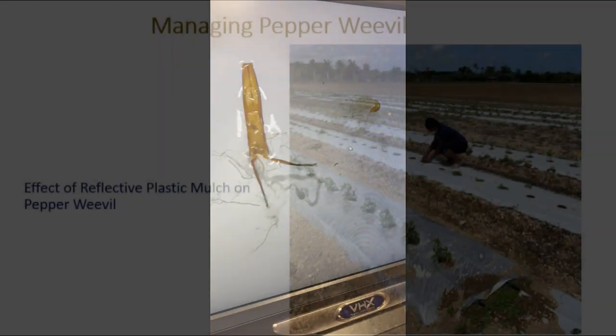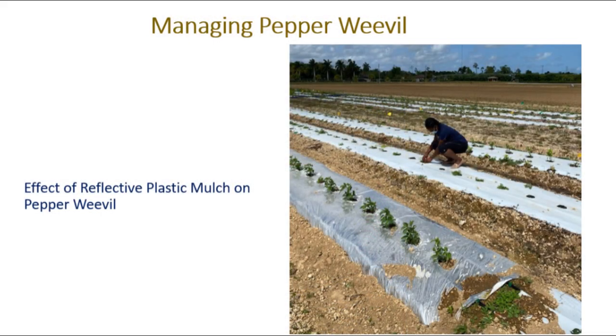We determine the combined efficacy of reflective plastic mulches and insecticide in pepper weevil suppression. Reflective mulches have been reported to repel or deter pests, including whiteflies and thrips, from vegetable crops. We tested 3 mulch types: the regular white-on-white mulch, the reflective silver-on-white mulch, and the reflective silver-on-black mulch.